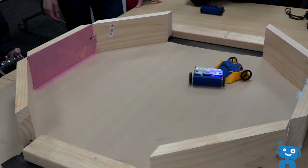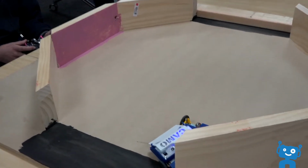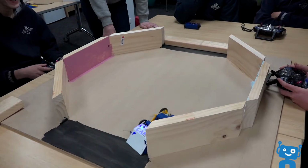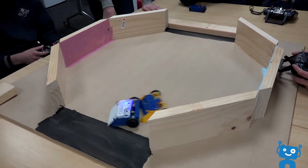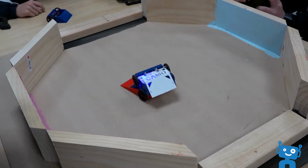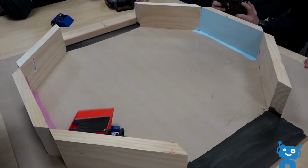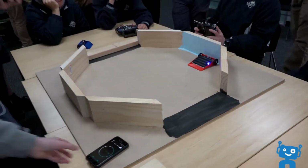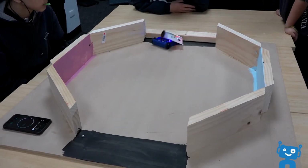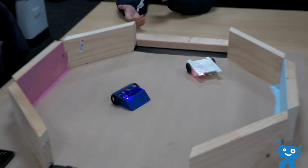The walls are solid. Dancing matters a lot. Oh! Push him out. Get that traction. Yes! Oh! Keep going! Lucky! Pushing over! Look at that! Come on. Halfway through the match. Three, two, one. We have our winner!